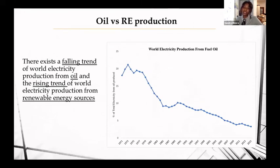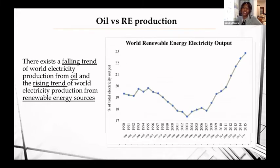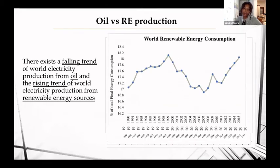Now, world electricity production from fossil fuel is continuously going down. When we're looking from 1971 down to 2015, we see that the fossil fuel electricity production has a downward trend. We find that the world renewable energy electricity production rate has, on the other hand, the opposite, gradually been going up since around 1994. And world renewable energy electricity output has continued to increase as well. And then the consumption of renewable energy has had its fluctuations, like we've seen before in prior presentations, but generally we're starting to see an upward trend again.